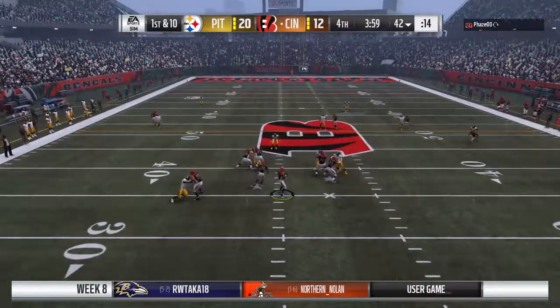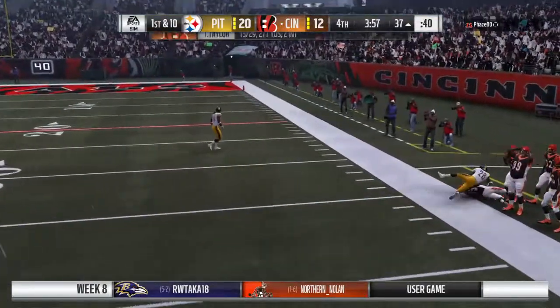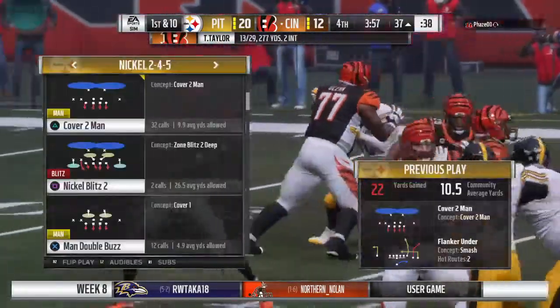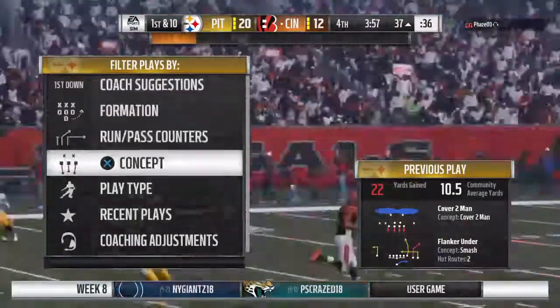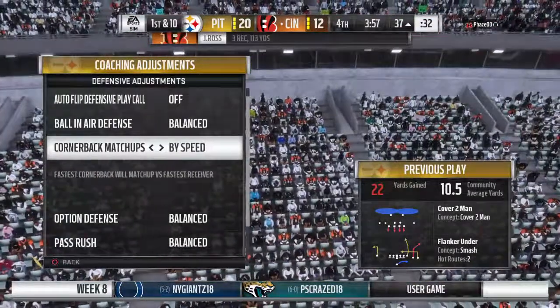Now Taylor on first down. He finds Ross, right side. It's complete. A good pickup there at 22. Working the sideline there. Good route, good catch. First down, and he gets out of bounds.